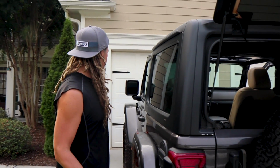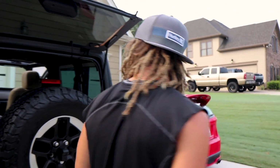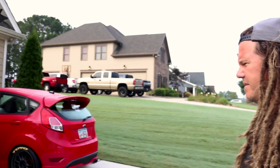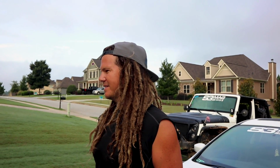Okay, so we're taking this JL 2-door Rubicon up to the mountains in North Georgia to try and see what it'll do. It just kind of got me biting my nails because it's not our car, it's a press car. We have it for a week or so. On one hand, you want to see what it can do. On the other hand, you don't want to damage it. There's a fine line between pulling it on the gravel behind the Walmart or Target and trying to fake the funk, and then taking it out and actually seeing what it'll do.